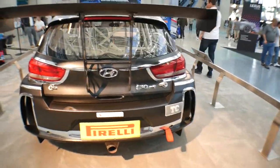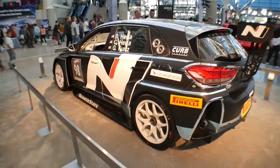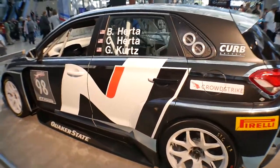This is their little i30, the little N. This is the race vehicle that Hyundai uses. Yeah, I think that they win races too. Of course.